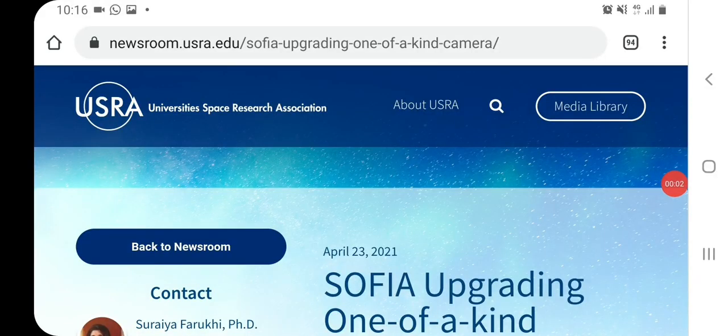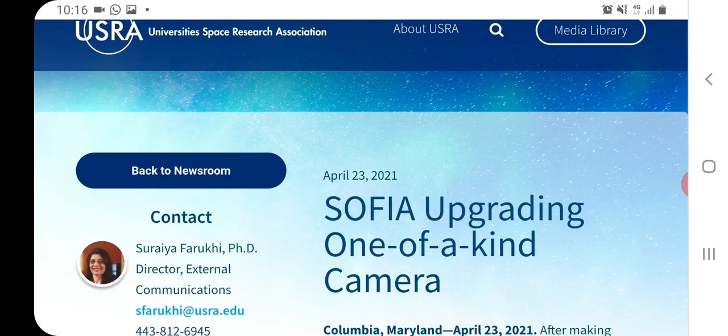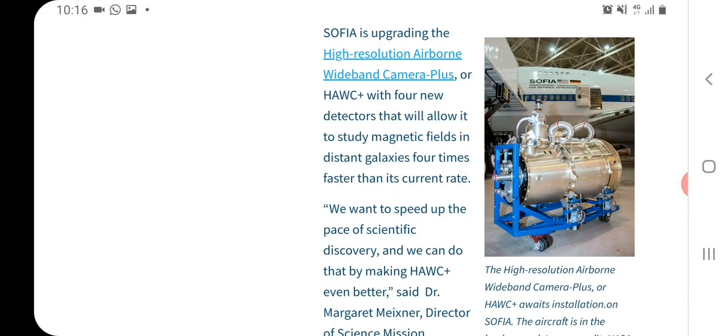And strangely enough, when we come here, the Universities Space Research Association, we see SOFIA is due a massive upgrade. SOFIA upgrading one-of-a-kind camera. We scroll down here. SOFIA is upgrading the High-resolution Airborne Wideband Camera-plus with 4 new detectors.